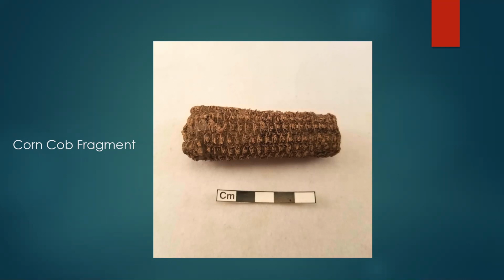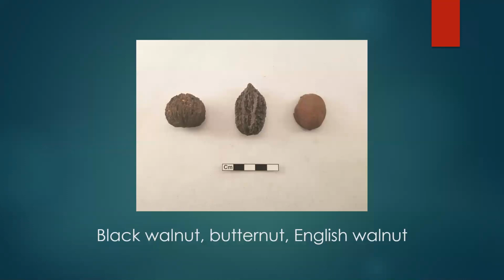the company store. Several different types of nuts and their shells were uncovered, including black walnuts, butternuts, and English walnuts, as well as shells from hickory nuts, chestnuts, almonds, and peanuts, which we know aren't actually nuts.